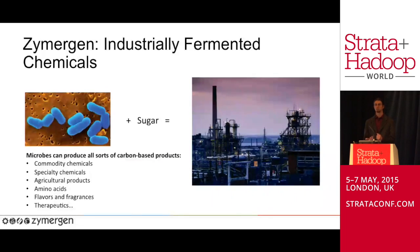These can be commodity or specialty chemicals, paint components, cleaning detergent agents. They can also be agricultural products such as enzymes, fertilizer additives, animal feed enriching agents, amino acids, artificial flavors, fragrances, therapeutic drugs, and more.